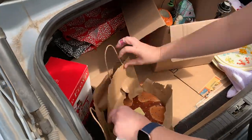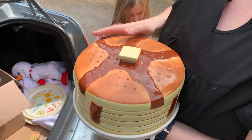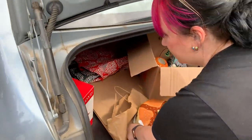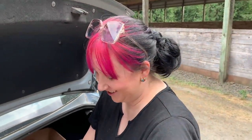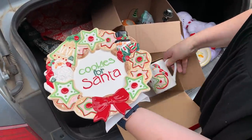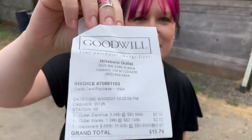And then the big pancake. The big pancake. What the heck? I mean, you put your pancakes in here. Oh, okay. And the Fitz and Floyd. I used to say Fritz and Floyd. Fritz sounds better. I know. Fitz and Floyd. Cookies for Santa with the matching little coffee cup. Cool. Thought somebody would really enjoy that, and it came in the box. So yeah, all of that stuff was $15.79, if you don't mind. Just $15.79. I got all that stuff.